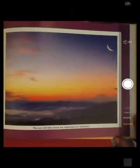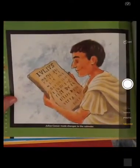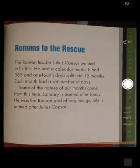The sun and the moon are important for calendars. Julius Caesar made changes to the calendar. Romans to the rescue. The Roman leader, Julius Caesar, wanted to fix this. He had a calendar made. It had 365 and 1/4 days split into 12 months. Each month had a set number of days.